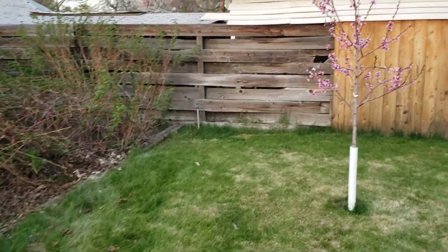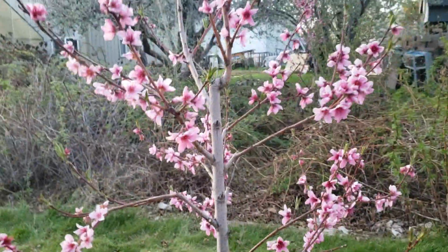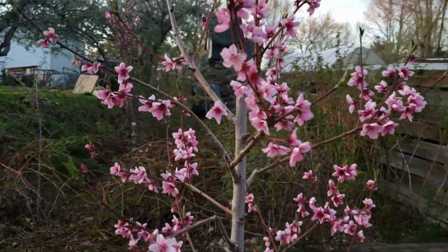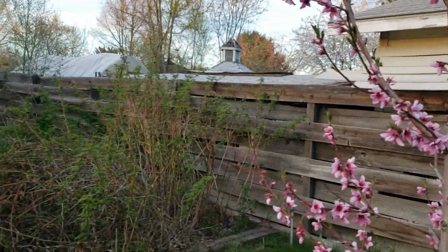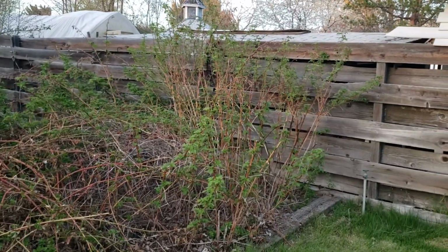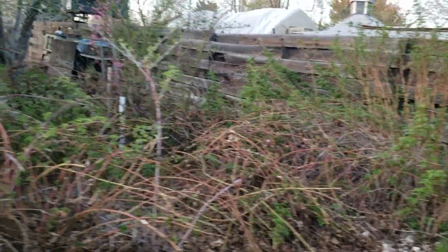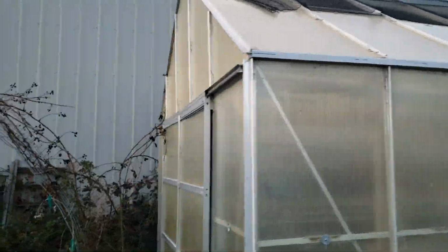And our Reliance peaches are in full bloom. They just keep blooming and blooming. The Prelude raspberries are all leafed out and ready to go. Our shade cloth finally rotted in two, so I took all the torn stuff off the front of the greenhouse. The shade cloth was just sun rotted.